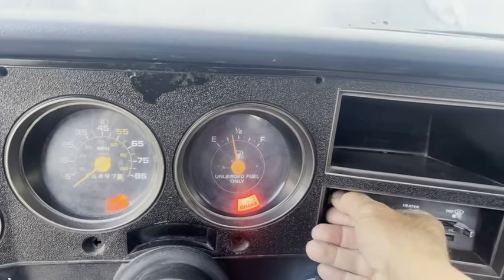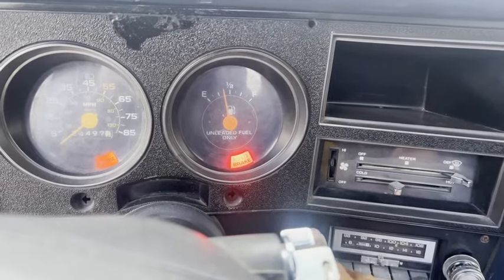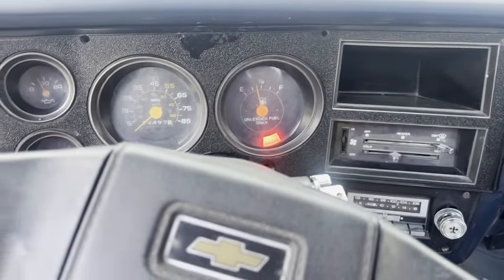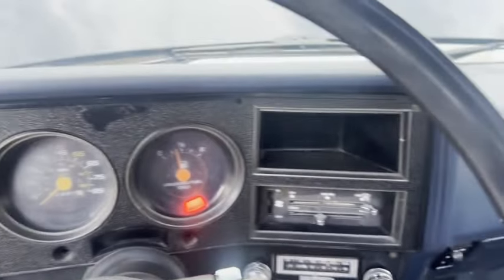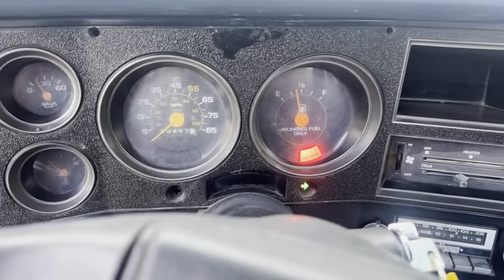There's your fan. Radio does not work. Does have dual tanks. I haven't tested them. Blinker to the left, blinker to the right. There's your wipers.